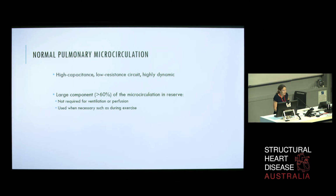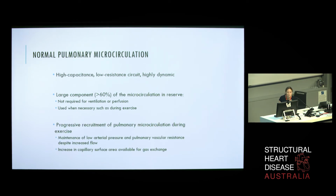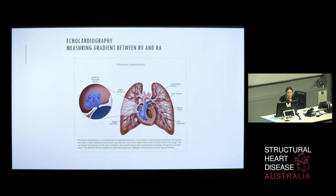Just a reminder, obviously, the pulmonary microcirculation is high capacitance and low resistance, and at rest, we don't actually use most of it. When we exercise, we recruit all these small microcirculation. The reason I want to bring up the echo very quickly is that if you're receiving an echo report and it says the pulmonary pressure's 25, whatever, be aware that if you're really truly interested in the breathless patient, unexplained breathlessness, a normal echo report doesn't mean that they don't have anything going on. It depends on who's reported it and where it's been.